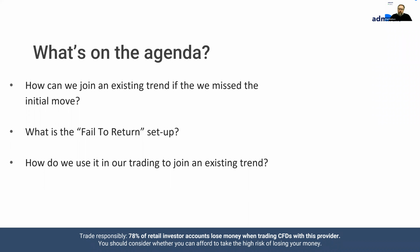So here's what we're going to talk about today. How we can rejoin an existing trend if we have missed the initial move. What is the FTR, the fail to return set-up, and how do we use it in our trading to join an existing trend? Lots for us to talk about.